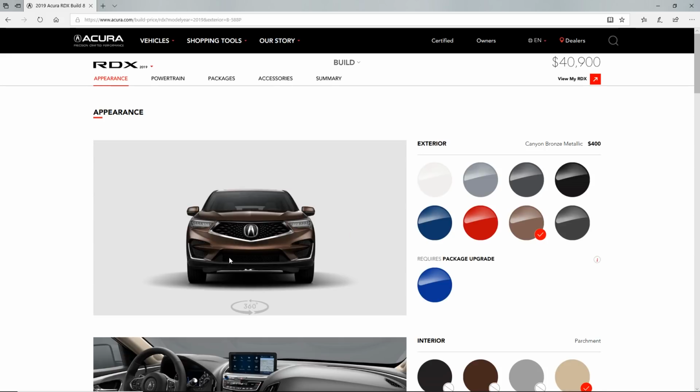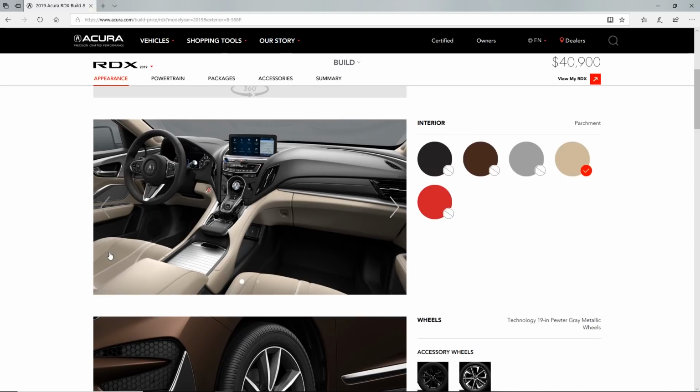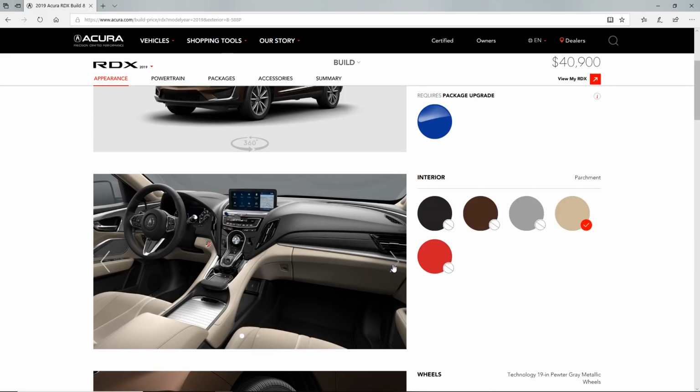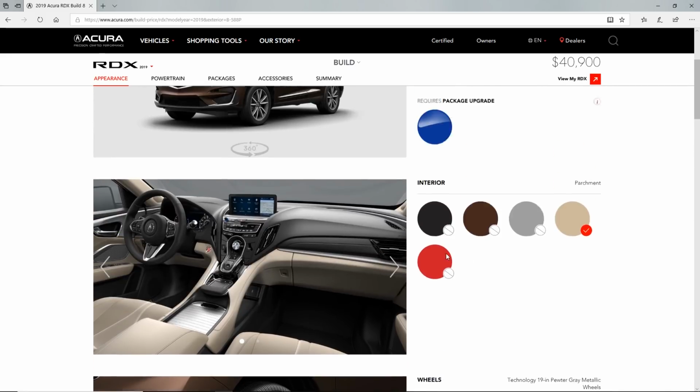Let's see, anything else that I can notice is this little silver bit, but I can't remember if that was there on the A-Spec package or not. And when you go to the interior in the brown, you can only get the beige interior, it looks like. And let's see what the seats look like, if they're any different. Actually, they look kind of the same. If I remember correctly, it doesn't have the perforation here, but it does have this little perforated look right down the center of the seat. It doesn't give us any more angles of the seat, a little close-up of the wheel, and it looks like you can add some more options, but we'll get to that.